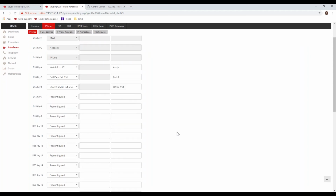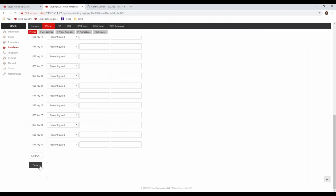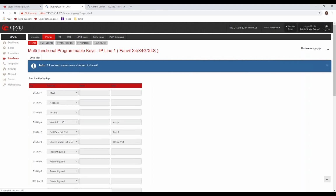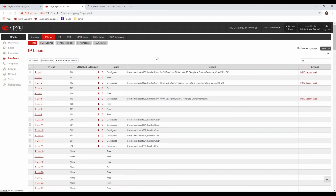Okay. So now that I changed the keys on this phone, the phone doesn't know about the changes until you reboot the phone. So it tells me, do you want to reboot the phone? Yes, I do. Okay, so at that point, the X4 is now rebooting. It'll reboot and get the new configuration file with those settings.